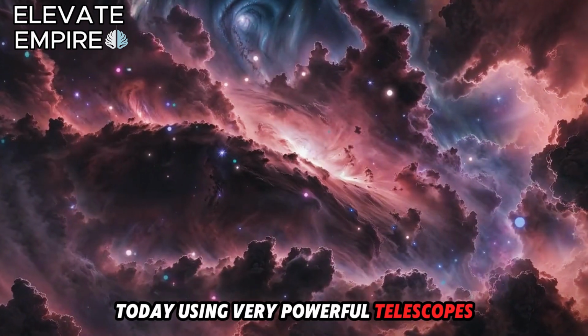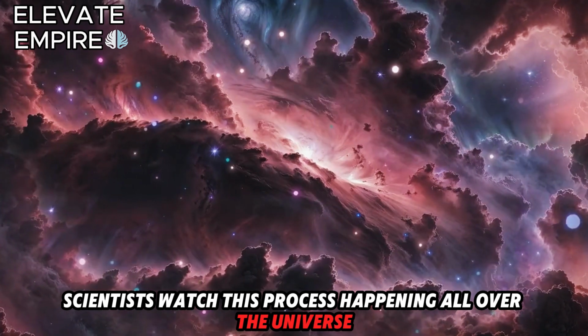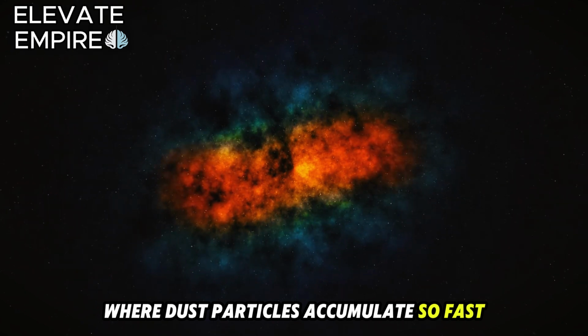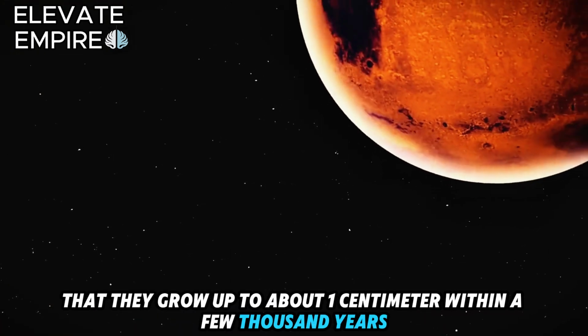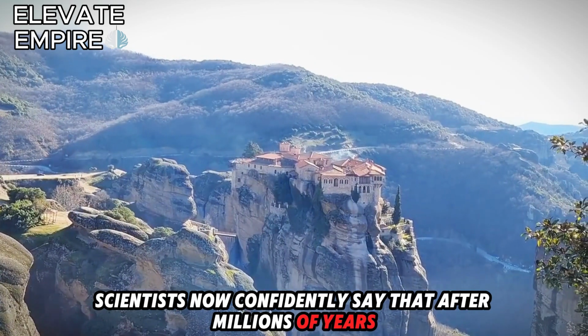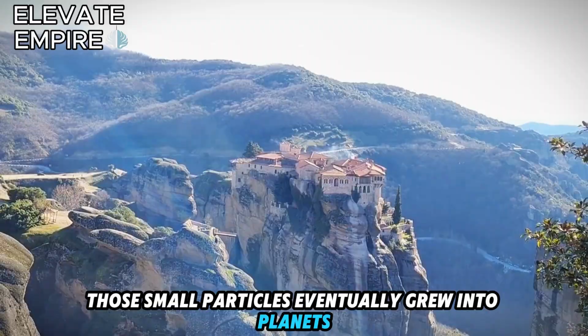Today, using very powerful telescopes, scientists watch this process happening all over the universe. Astronomers have watched this process in other solar nebulae, where dust particles accumulate so fast that they grow up to about 1 centimeter within a few thousand years. Scientists now confidently say that after millions of years, those small particles eventually grew into planets.